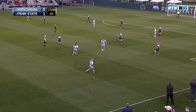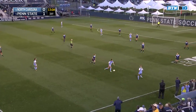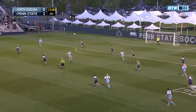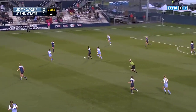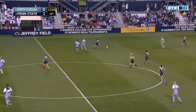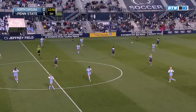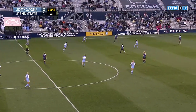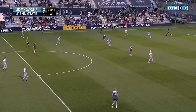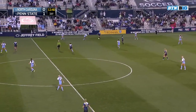Number 17 for Carolina is going to work up top. That's why they sub. It's not easy to play that high press system and be that front runner in the top spot. You kind of initiate that first line of pressure, and it is a lot of work. It's a lot of ground to cover. So what do you do? You take out your best defender up top in Spruill, and you put on another one who can provide a lot of pressure there in Aaliyah Hyatt.